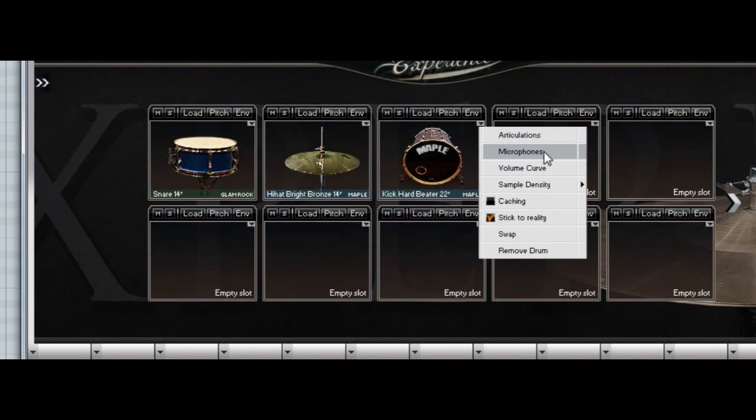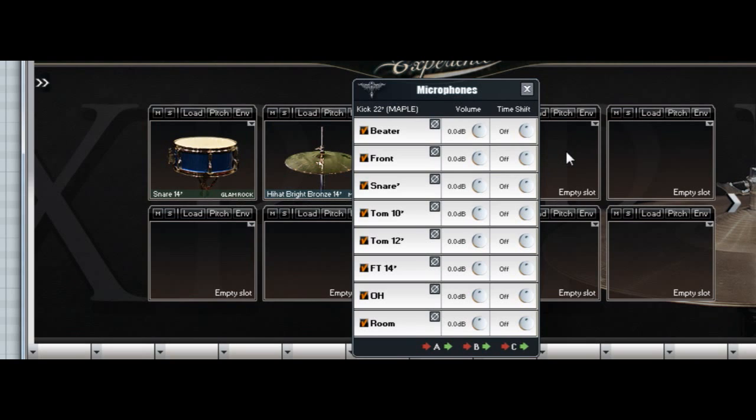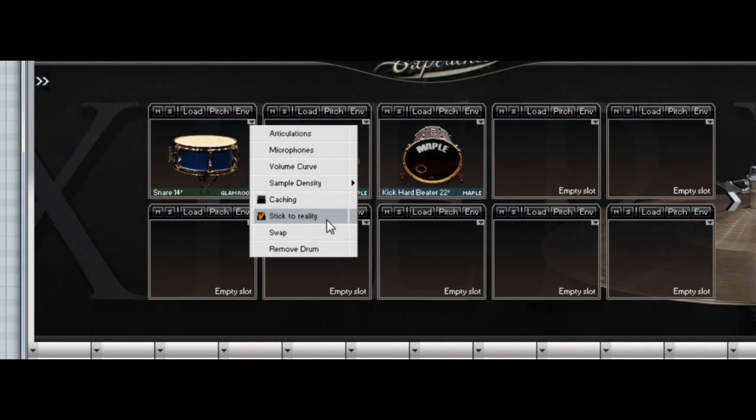Each drum has its own microphone setup: adjust gain, phase reverse, and time shift for each individual microphone. Stick to reality mode. In reality, the attack of the really fast hits is more smooth than single hits. With this feature enabled, it makes speedy drum rolls sound ultra-realistic.